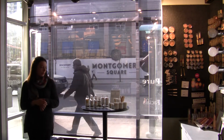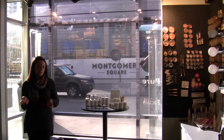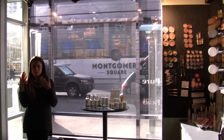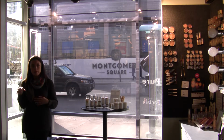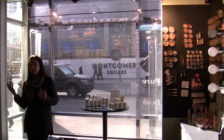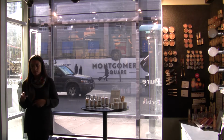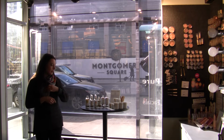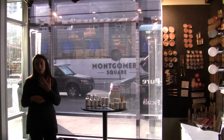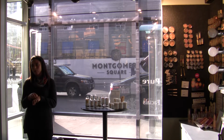We suggest using it with the toner. You spray your face with the toner, then put a few drops of the oil and massage it into your face. You can use just the oil, or you can use the oil and then the face cream. That's how we suggest to use it, oil then face cream. It's a really great seller, and it's very affordable.